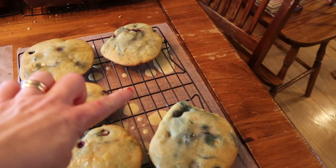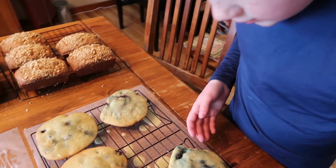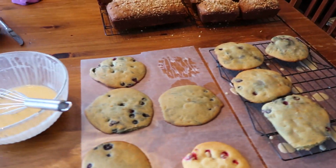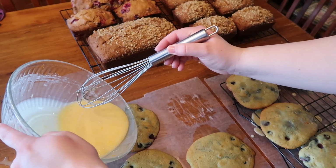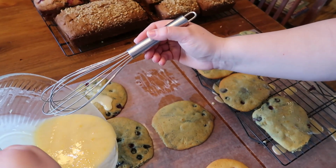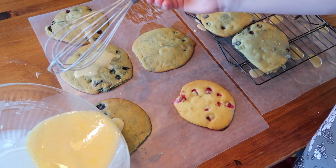Okay, so we did try one of these and we sent one out to the guys. They were out raking in the snow. And Peter came back in saying they're amazing. So Emily's going to put some more on. There's a cranberry one here too. What we've been doing is just putting the glaze in the middle and then letting it naturally drip to the edges because it's really a runny glaze.